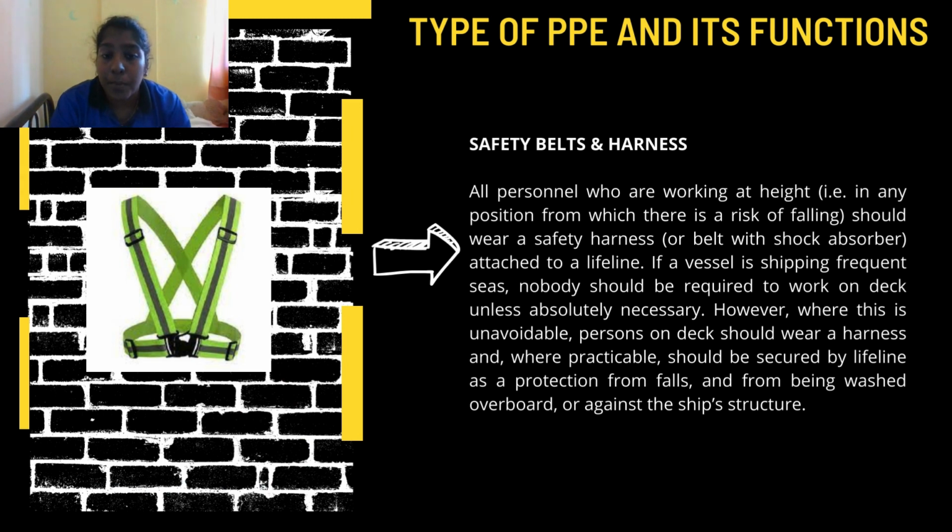Number five is the safety belt or harness. This is very essential, especially for pilots, because personnel who are working at a height should be wearing this, as it is attached to a lifeline. The harness is secured by a lifeline and protects from falls, from being washed overboard, or from being thrown against the ship's structure.